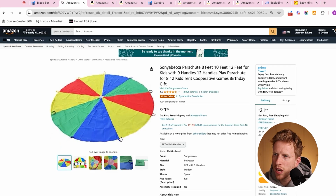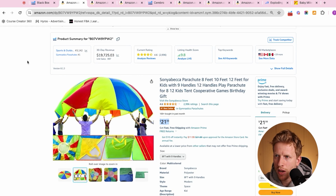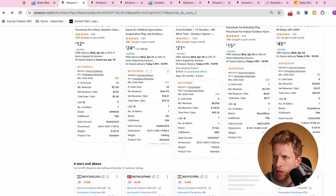So this one looks like its best-selling product here, and it's $21.99. So this gives you an idea of the price that you'd probably need to sell these for. You'd probably need to be selling these for maybe a maximum of $30, $25. That gives you that price anchor that you need to be able to do your economics research.